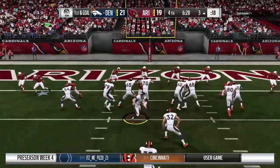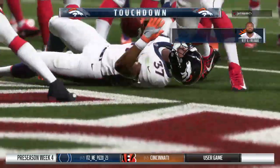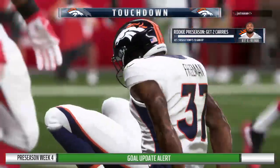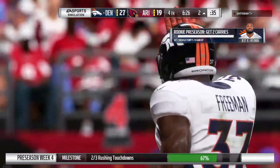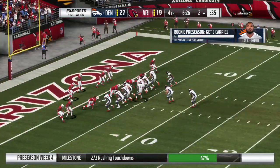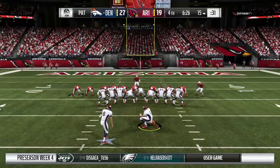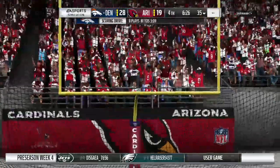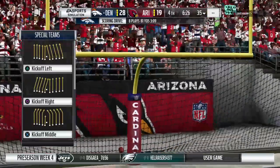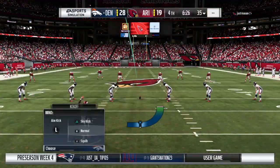They come out here in the eye. They'll look to run with Freeman. And he will take it in for a Bronco touchdown. Royce Freeman ready for the regular season with his 2nd touchdown of the game. And the Broncos will extend their lead. Extra point from McManus is good. And the decision to just kick the extra point winds up successful.